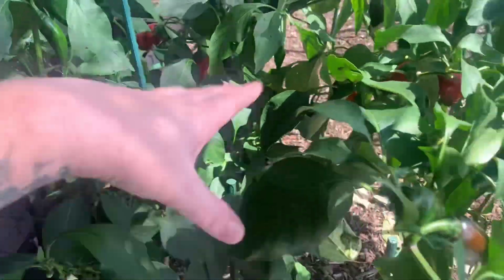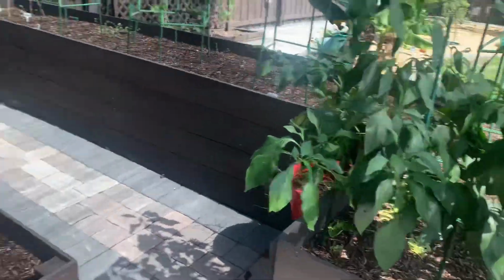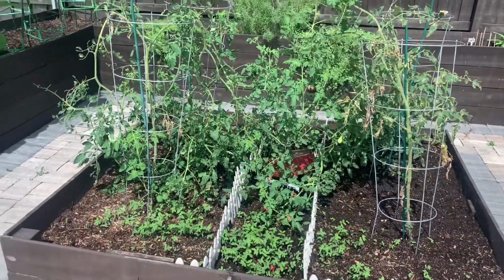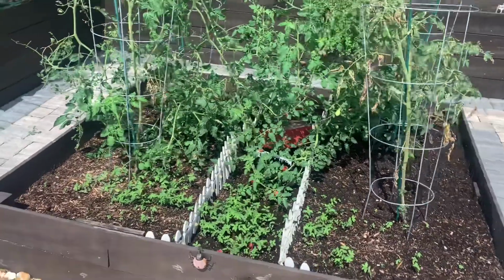So what I'm gonna do is pull these out. I'm going to get rid of all of these. I've got to get rid of all of this tomato area. I went ahead and just let them grow, but they grew wild.